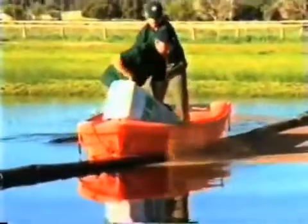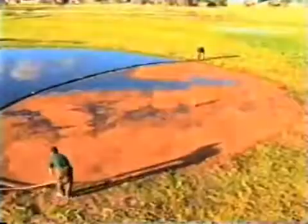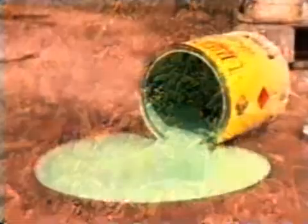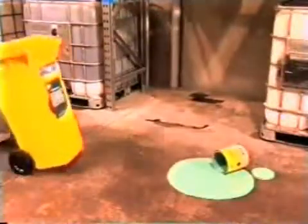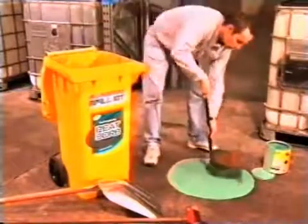PeatSorb can be used in virtually any situation on land or water. Because it repels water, it floats, soaking in oil and other petrochemical substances. PeatSorb's unrivaled absorbent properties mean less product needs to be bought and stored to provide an outstanding level of protection from spillage. It's also extremely lightweight, easy to store, and easy to get to the scene of the incident quickly.